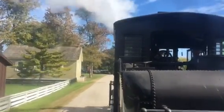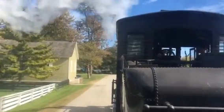Behind the Ford Motor Company to the left is the loading dock for the Model T rides.